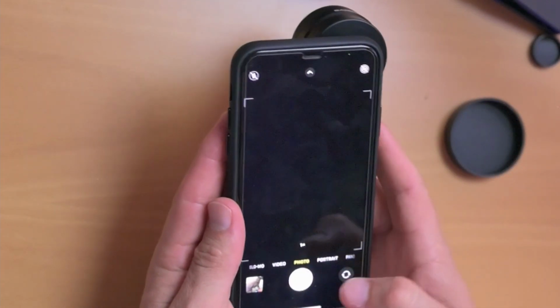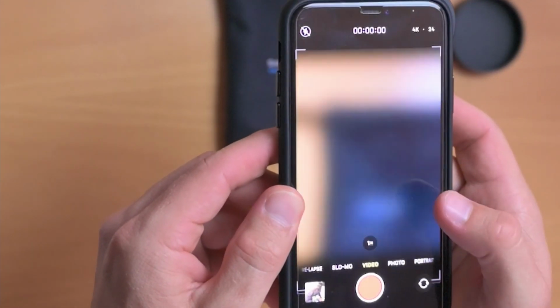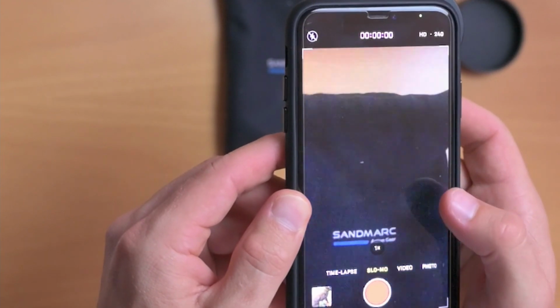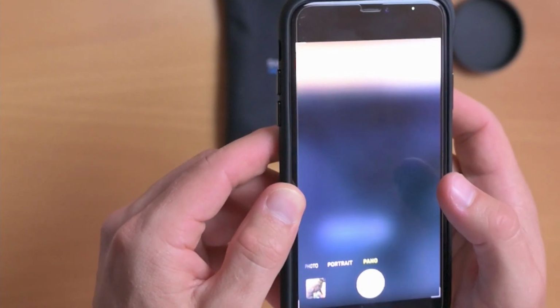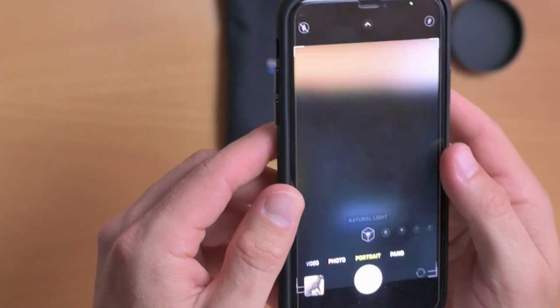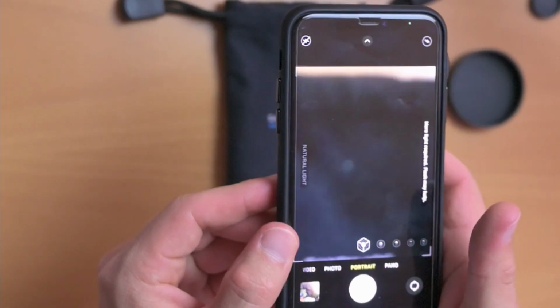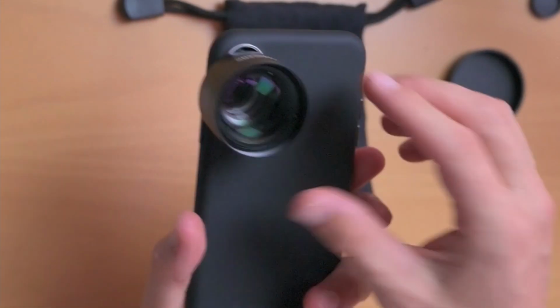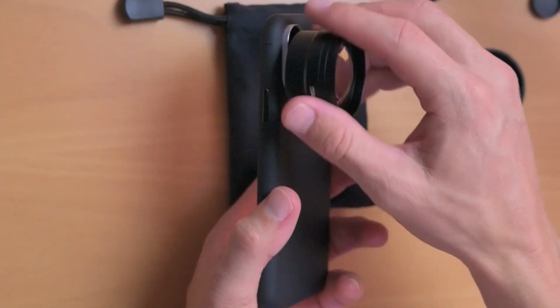Let's get the camera out. Camera looks good already. Video works fine. Slow-mo, fine. Time-lapse, all good. Portrait, of course, we'll try in a bit. Pano is working absolutely fine. Portrait, let's quickly go onto the portrait, and the portrait is coming right up. So very simple, very easy to get on and off your phone.